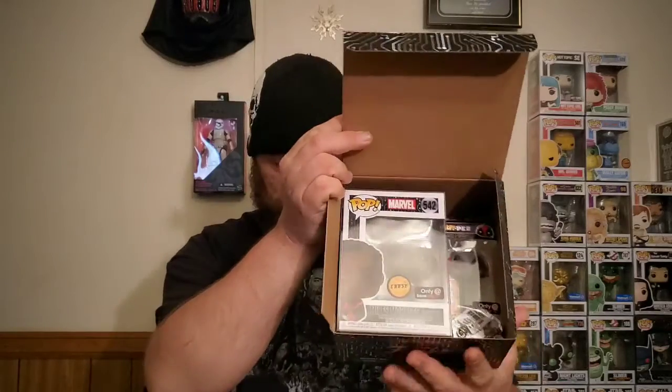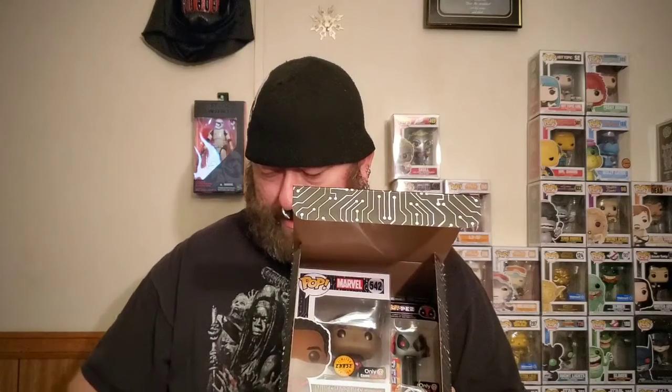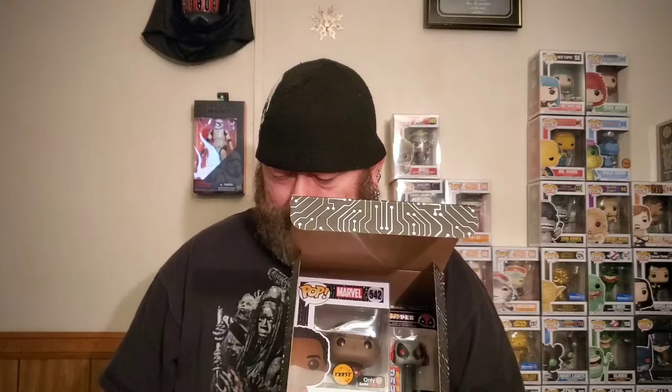But this is why I went to that trouble. First, let me go ahead and show you each of the boxes. So as I said, I only purchased 3. And we're going to let the pocket pop here just fall right out. Which I've noticed these pocket pops don't like to stay closed very well. There we go.